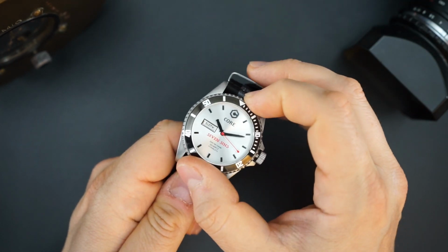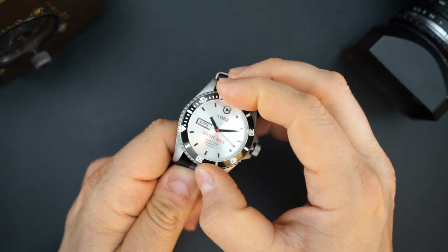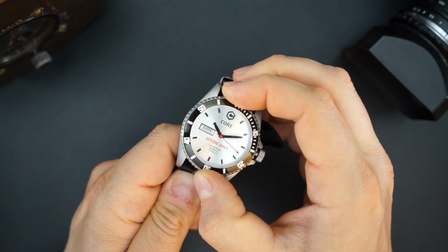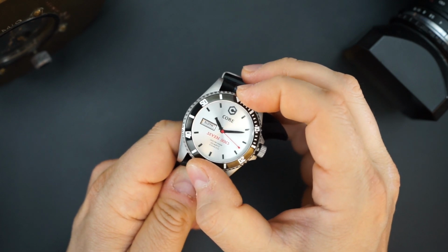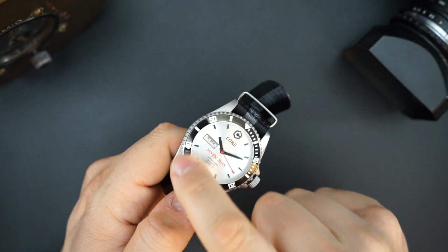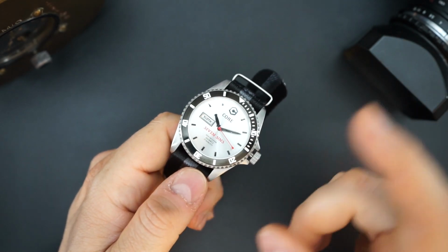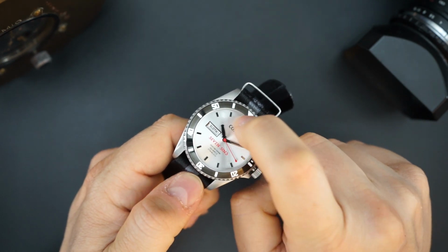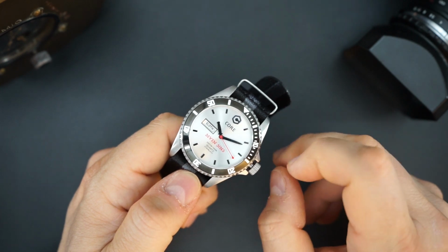But you do get a ceramic bezel insert. You get pretty decent bezel action for a watch that costs around $200. There's a little smidge of play in it, not that bad. I don't believe that the bezel is lumed, but I will double check that at the end so we could do a quick lume shot. You have Core there, and then you have the Core logo replacing the 12 o'clock position.